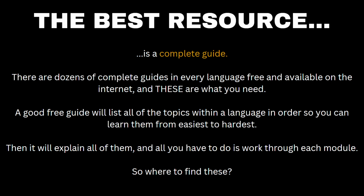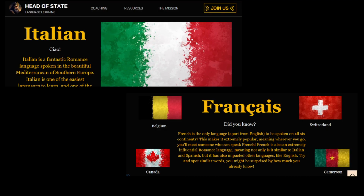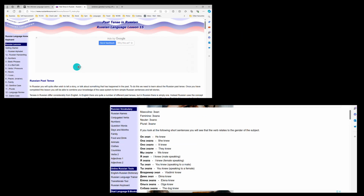I'll show you a photo in a couple slides. I'll show you now, whatever. It looks like this basically. So if you can see, this is an example of one I use for Russian. As you can see on the left side here, that blue bar has all of these modules in it. As you can see, it's got the Russian alphabet.